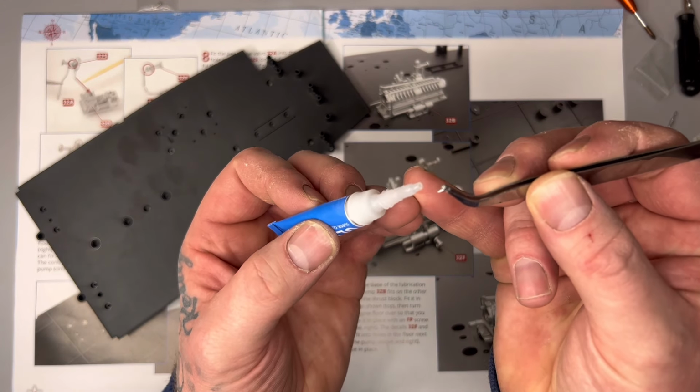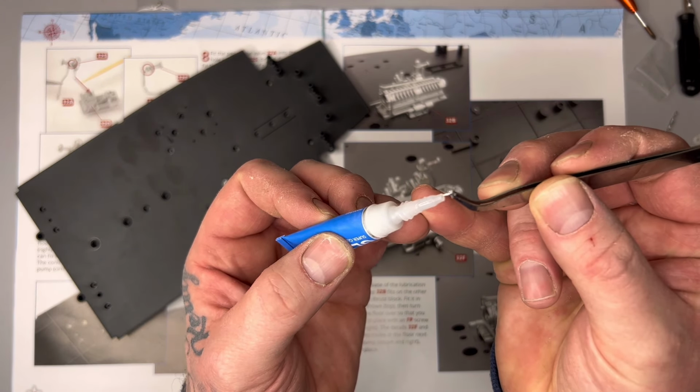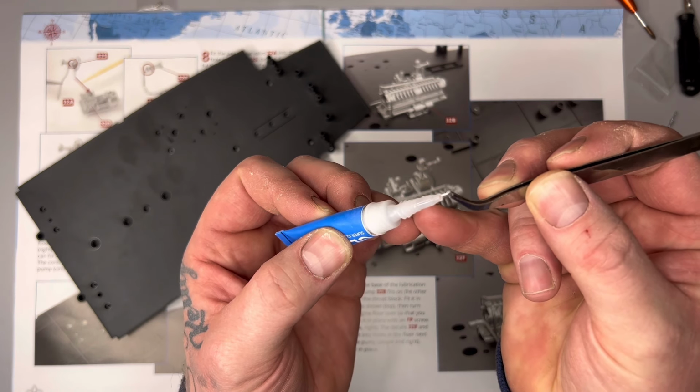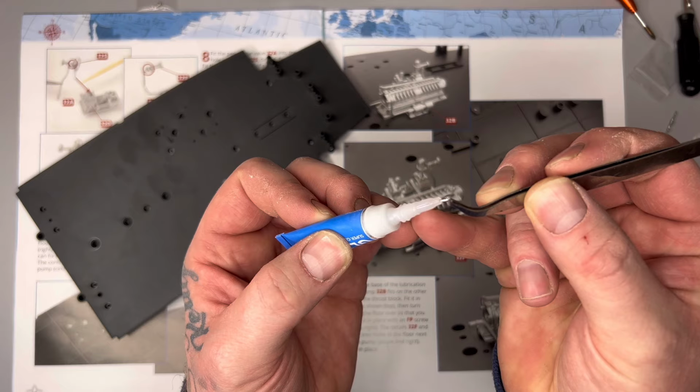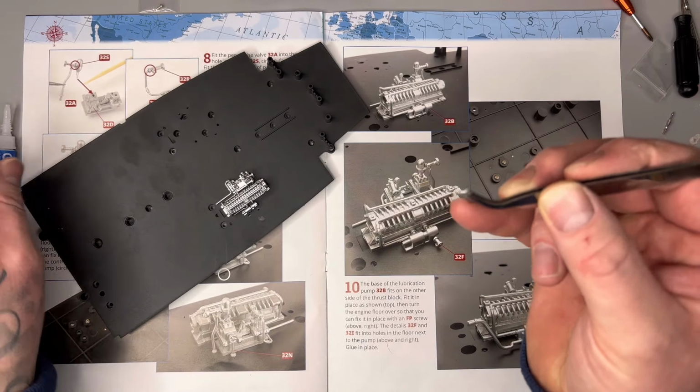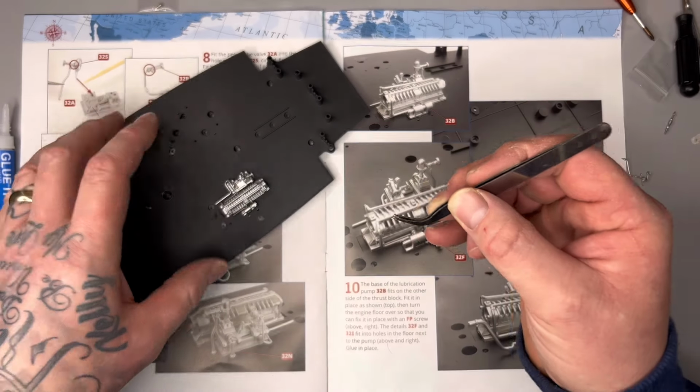I thought the missus yesterday, when she'd been shopping last night, had bought some cocktail sticks ready for Christmas, but she hasn't bought any yet. So I'm not using cocktail sticks at the minute, guys, for the glue, which would help a lot.